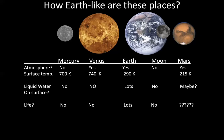Mars is the closest to Earth in terms of habitability. It's got maybe water on its surface. It's got a thin atmosphere, but its surface is actually quite cold. If there's any water on the surface, it's very transient. There might be some just below the surface. So it's the best option outside of Earth for finding life, but even that's not clear.